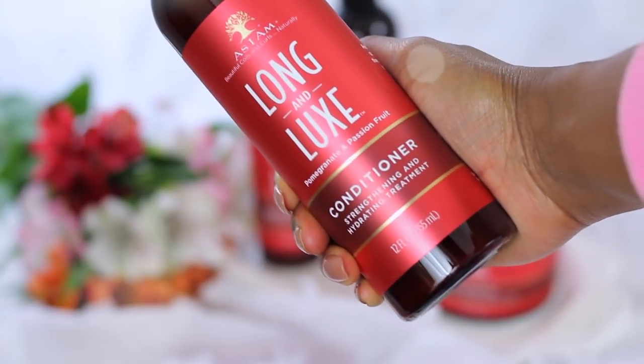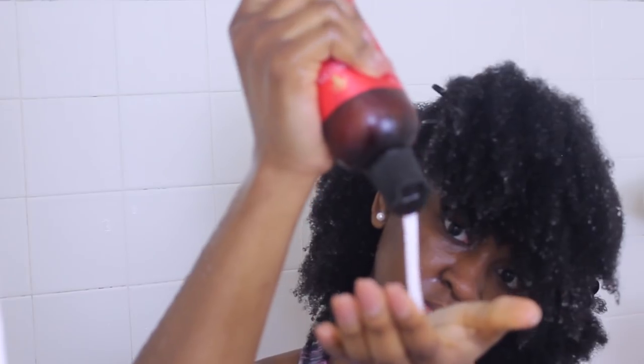It feels really moisturizing on my hair. As you can see, I'm able to easily finger detangle using it. The co-wash could be used by itself without shampooing prior. The only reason I shampooed first was because I had a lot of buildup in my hair and I felt like my scalp really needed some deep cleaning. So as you can see, my hair is very moisturized. You can see my curls are starting to pop, which is a great indication that your hair is doing pretty well.